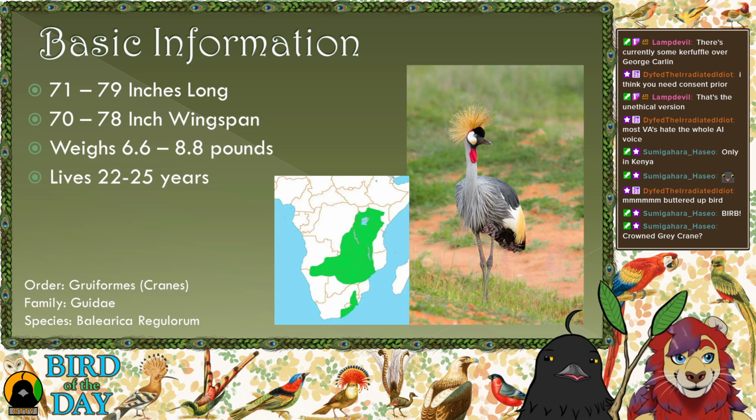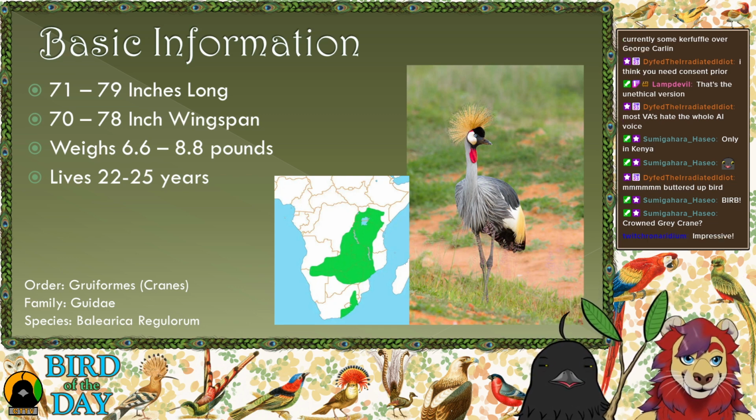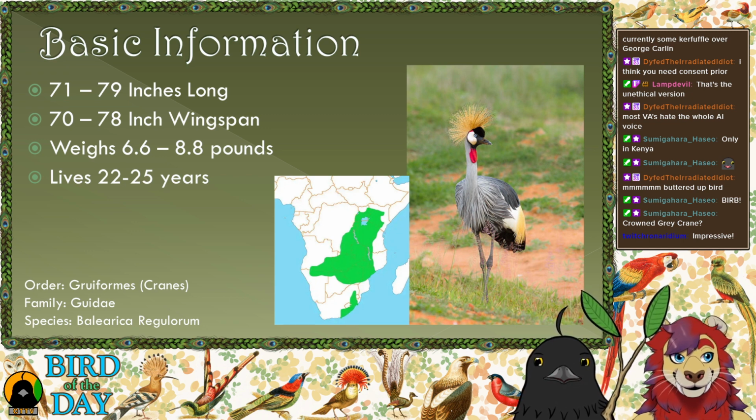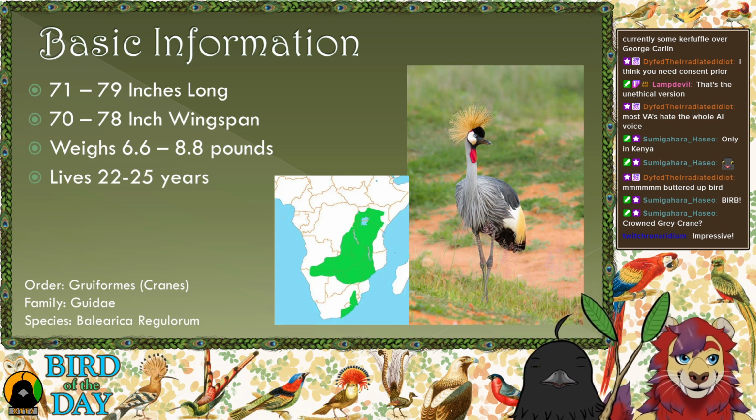And one thing I just want to let people know: we say, oh, cranes and herons, they're pretty similar, right? No. Herons and other birds are in a totally different order. But I gotta say it's because they kind of look similar. But no, they are different. Totally different categories of birds. They just have a lot of similarities.